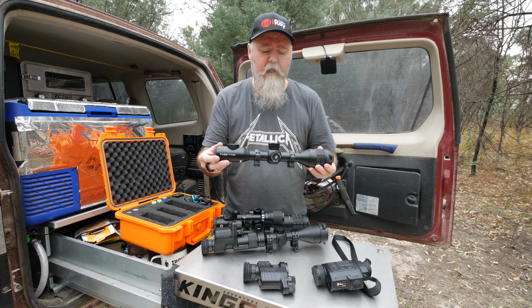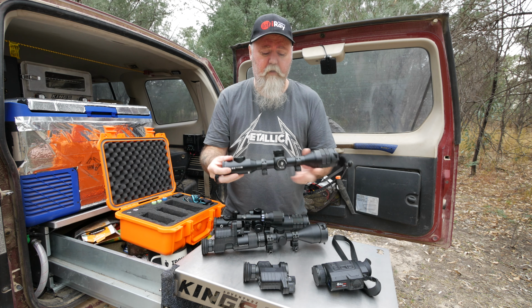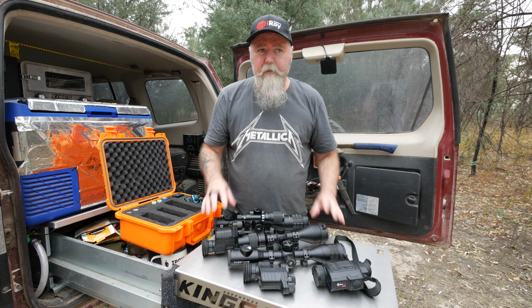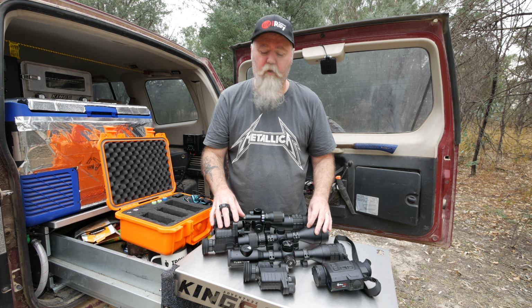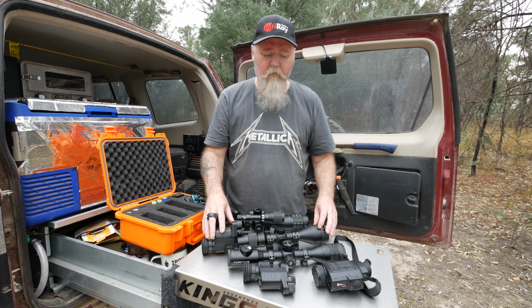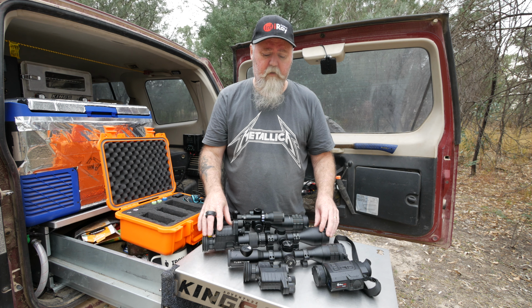So if you can't go for the high-end one, I'd suggest probably stay out of thermal until you can. Unfortunately, it's a bit of a reality that 384 just for shooting may do it, as long as you've got something else to do your ID with, because the ID is not very good at 384 past a certain distance. Once you're at further distances, the ID just becomes very, very hard on thermal.